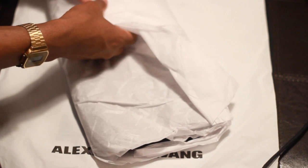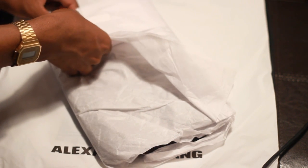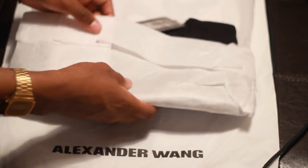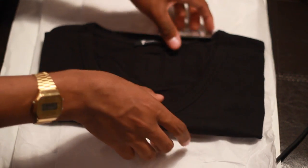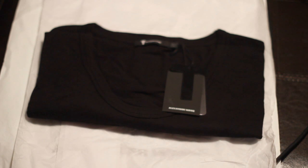So yeah, I want to try and preserve this sticker, you know, it looks really sick. I don't know if it's possible. Oh. Okay, that wasn't too much of a hassle. Okay, so if you notice all this tissue paper, it says Alexander Wang everywhere. And then here, we simply have a black tee by Alexander Wang.